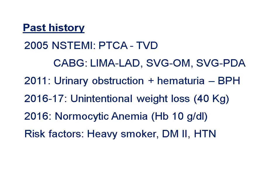On the same admission, he underwent coronary bypass surgery, including a graft of LIMA to the left anterior descending artery, a saphenous vein graft to the obtuse marginal, and another saphenous vein graft to the posterior descending artery. In 2011, he was hospitalized for urinary obstruction and hematuria. He was diagnosed with benign prostatic hyperplasia and was pretty much lost to follow-up.